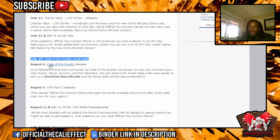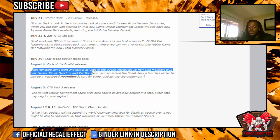Now, a week after is when Code of the Duelist releases. Link monsters come front and center as Code of the Duelist introduces 10 new Link monsters, plus a new Fusion, Ritual, Synchro, and Xyz monsters, but no Pendulum monsters. No Pendulums.